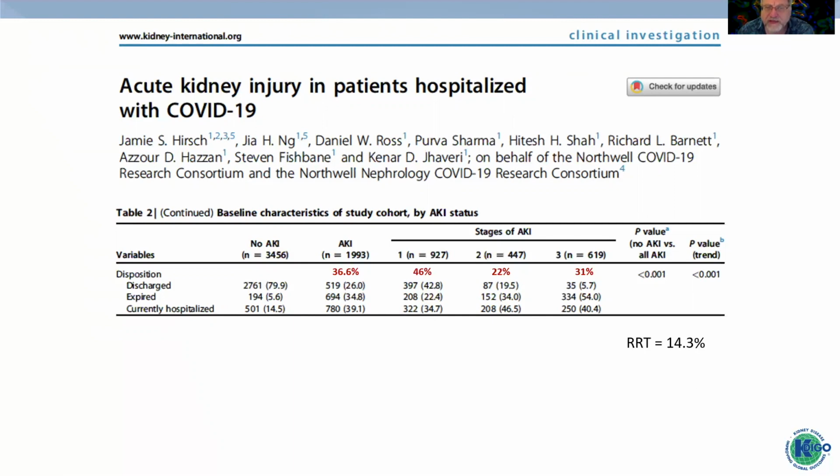This is probably the best population-based study that we have. This is from the greater New York area in the United States, where over 3,000 patients were looked at. And I've put the percentages here for you. At the time the study was published, there were still a good deal of patients still in the hospital. So these numbers may go up, but about a third of patients in the hospital had developed acute kidney injury, with about half of that being stage 1 and the other half being moderate to severe AKI, stage 2 or stage 3. And the renal replacement therapy rate was about 14%.